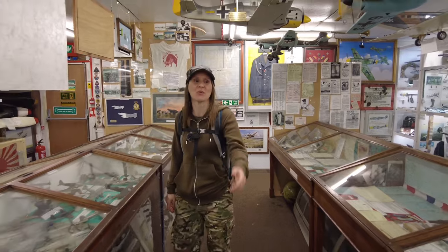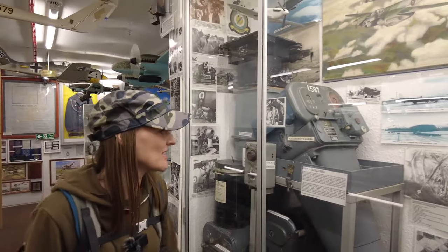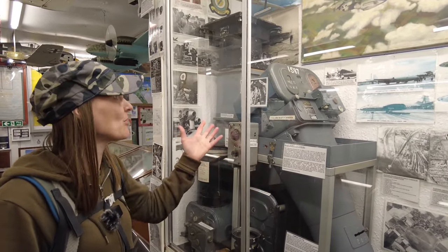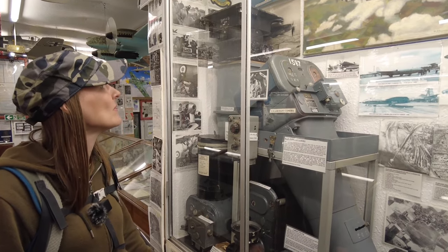Just over here, I spotted something really quite fascinating, because one of my hobbies is looking at old maps from World War II. And here we've got an original aircraft camera, which all those old photographs and things that are so useful to my research would have been taken on.